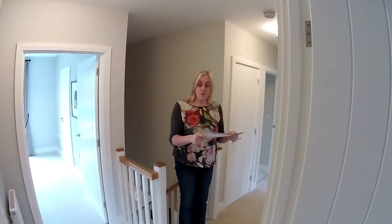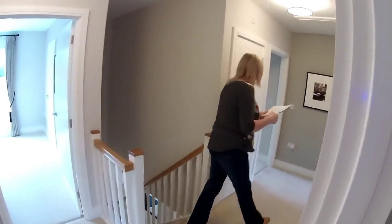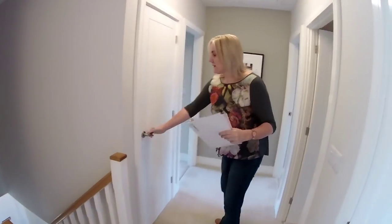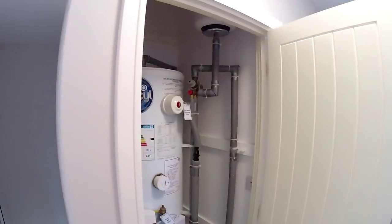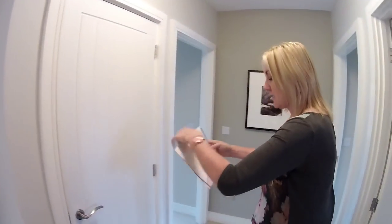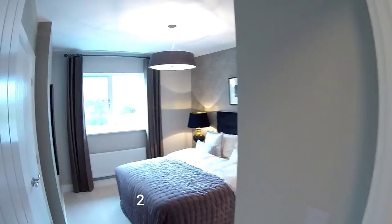Okay, first floor then. Right. I think we'll start this way. So we have a door. Oh, that's your cylinder. Okay, so that has a cupboard all of its own. So at the front here, we've got bedroom two. So you're above the garage here.